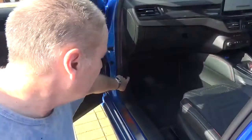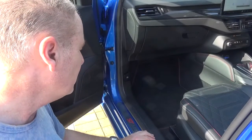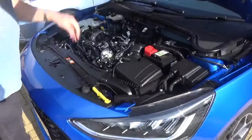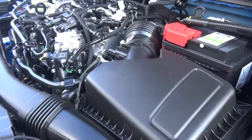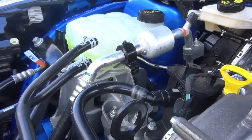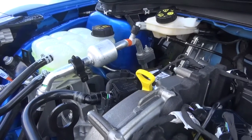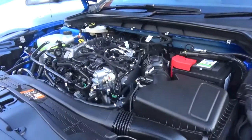The bonnet release is here in the UK on the left hand side, the passenger side. It only operates when you've got the passenger side door open. You can't operate it from the inside. One litre, 125 horsepower, mild hybrid electric vehicle engine, 6-speed gearbox, colour coded in yellow, oil, brake fluid, water.